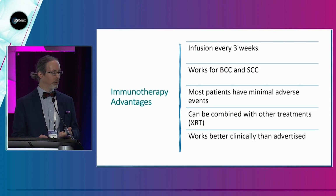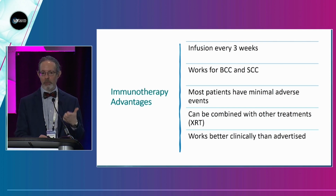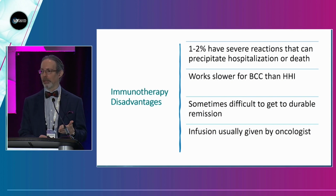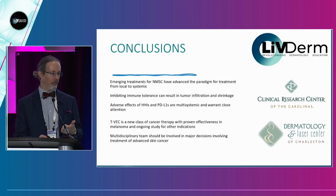It's an IV infusion. It works for both basal and squamous cell. Most patients do well, and you can combine it with XRT or other treatments as adjuvant, and it typically works better in the clinical setting than it did in the studies. As far as disadvantages, the adverse event profile is a concern, sometimes it's hard to get a durable remission for these patients, and of course they need an infusion given by oncology.